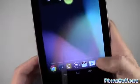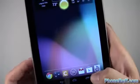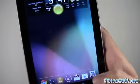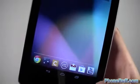Got my Gmail app, which I have two of my Gmail accounts on here. Of course, I gotta use that. Have Google Play right here because I definitely like checking out new apps on my tablet, because it's pretty fun, especially games and stuff with this NVIDIA processor. Got YouTube, gotta have YouTube on here. So I'll go ahead and show you guys my feed really quick.